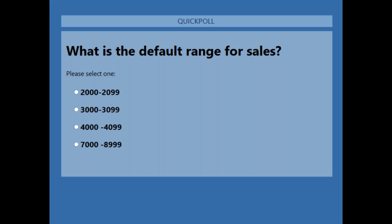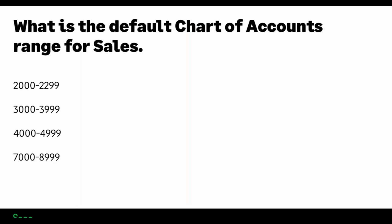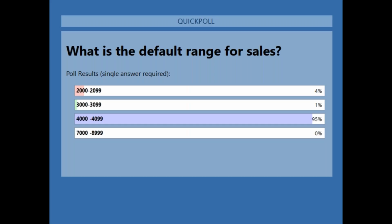Incredibly impressed with the speed in which a lot of you have answered that one there. Very good indeed. I'm going to close that poll in just a few seconds. So if you haven't answered, get your answer in now. There we are, closed. So let's see where most of us went there. As you can see, 95% went for 4,000 to 4,099, 4% for 2,000 to 2,099, 1% for 3,000 to 3,099. Again, all will be revealed with Jackie.